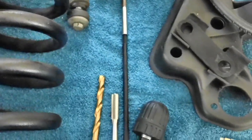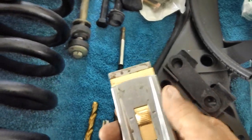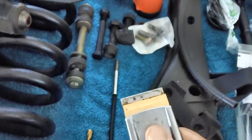So let's see what I can do. First thing I have to do is scrape off all the old gasket material that is still coating the timing chain cover. I want to scrape it all off, and we're going to use this little razor blade scraper to get up in there and scrape off as much as we can.